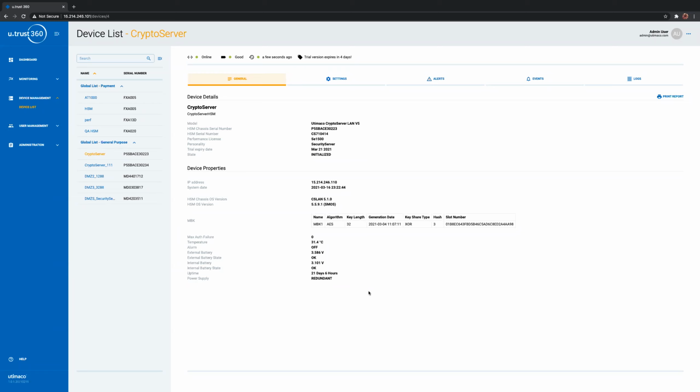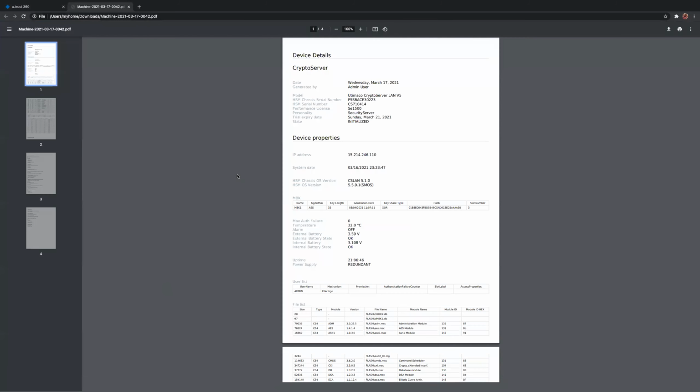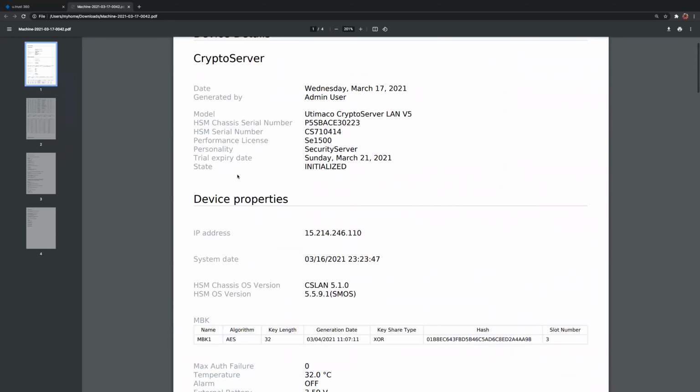if it is redundant or if it is not. One more feature that I never showed you on AT1000, but I can quickly show you here is I can always print a device specific report that gives me all the information about the HSM. And when I get this HSM, hopefully it will download. There you go. So it gives you all the information about the crypto server that we were just looking at, what we were able to see on the device dashboard.